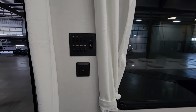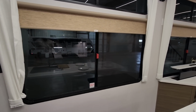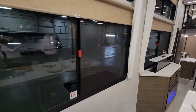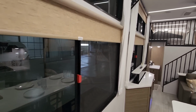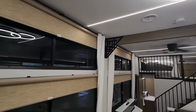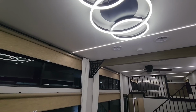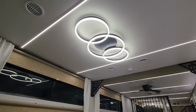You have a TV lift as well for your televator. That is really, really cool. What do you guys think of that? That's kind of shocking, to be honest. I wasn't expecting that. You can see that some of these windows are also emergency exits. And again, 224 square feet of windows. That is insane. Check out the very contemporary LED lighting above the island as well.